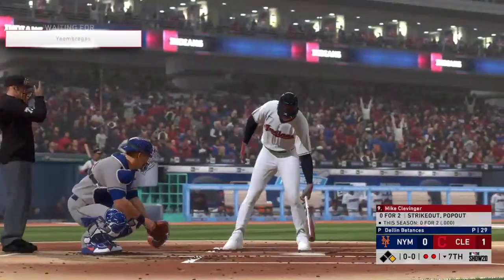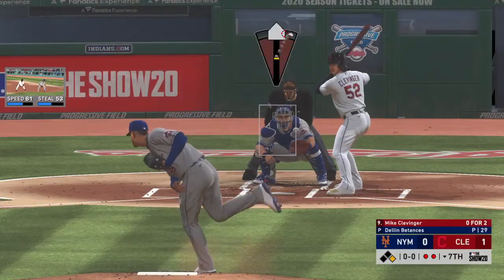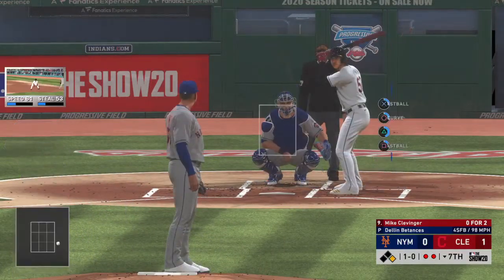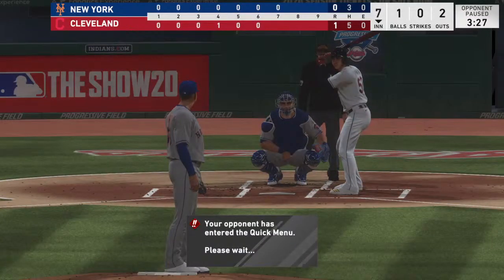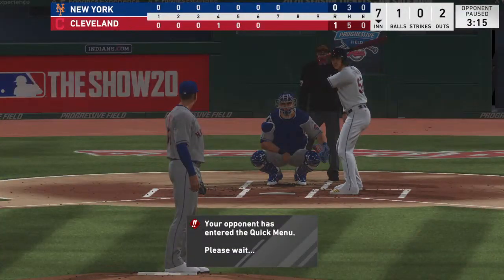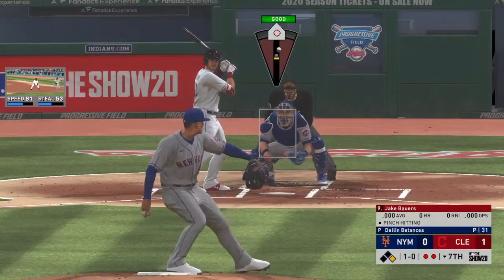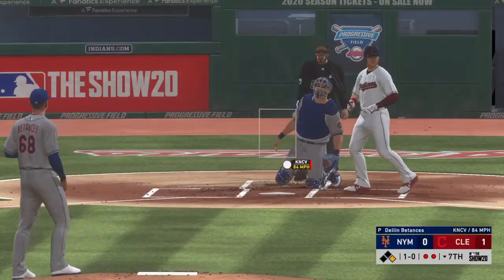2 gone. Ready now, Mike Clevenger. He's popped out and struck out in his first 2 plate appearances. And a fastball close, but ultimately ruled a ball. 1-0. Two out with the man at first. That evens it up, 1-1.